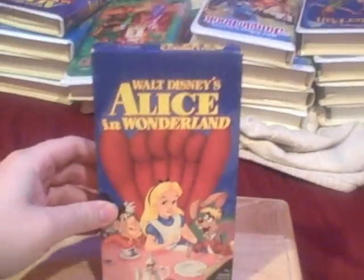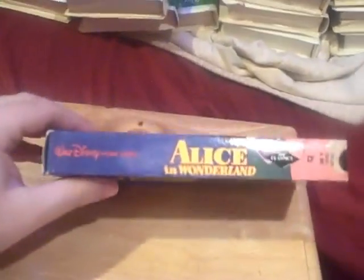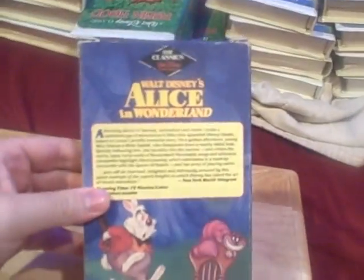Okay. Next up, got Alice in Wonderland, 1986 tape in the slip cover. In fact, the only Black Diamond title we released in the box. That's right, Nick. That's right.